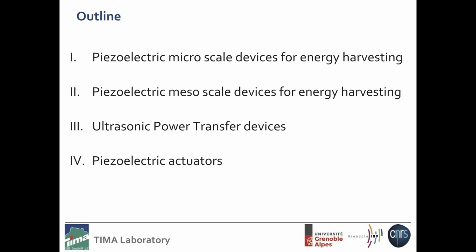Afterwards I will present the results we obtained by changing our strategy. We moved from MEMS technology to ceramics and thinning of ceramics in order to provide enough energy for an implant. I will make just a short presentation of the work of a young colleague in the United States on ultrasonic power transfer, because it's a very nice link between these two kinds of technologies. We can see MEMS technology with ceramics, in order to make this ultrasonic power transfer.